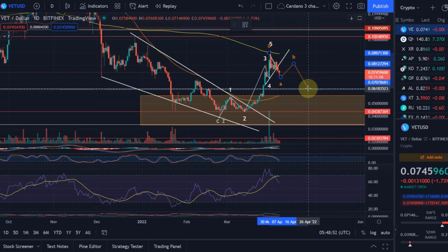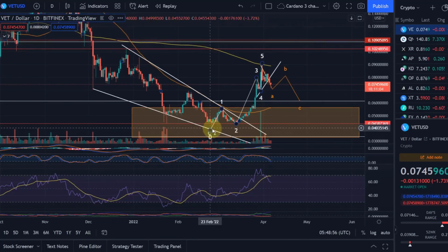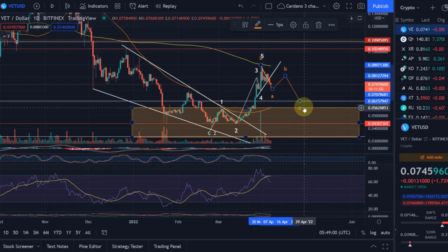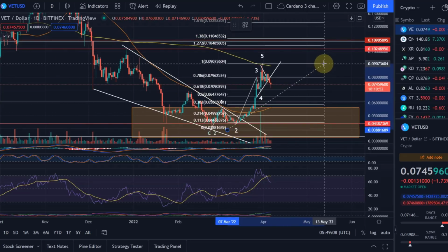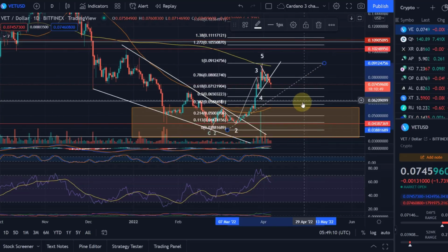But what we need to see is further lower prices for VeChain in order to complete this, because this first impulse you can see as a wave 1. This next correction you can see as a wave 2. A wave 2 typically comes down to at least the 50% Fibonacci retracement, normally lower, but the minimum would be the 50% retracement. That would be at 6.5 cents. We haven't reached it yet. Currently we find support at the 38.2% Fib level.